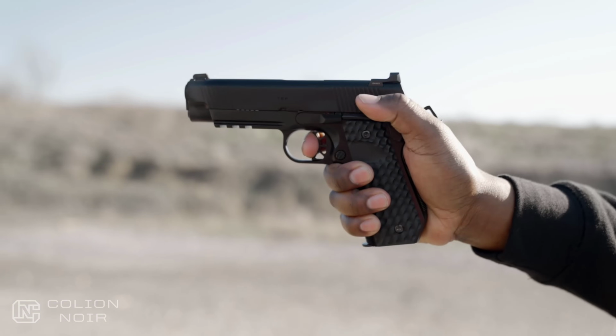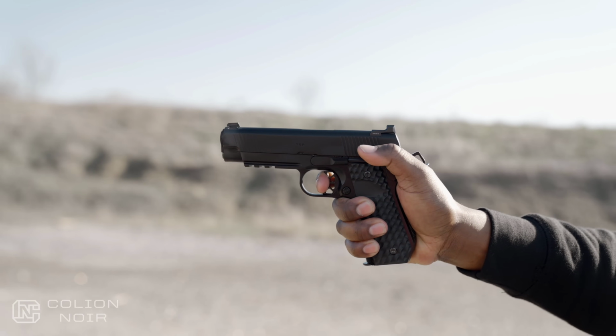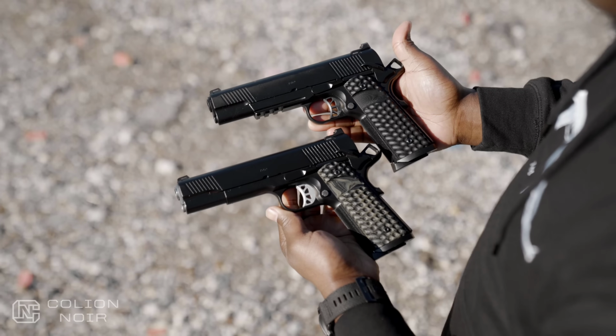Where the older TRP had a skeletonized trigger with 3 circles, the new TRPs have a skeletonized trigger with what I call skeletonized candy corn holes.